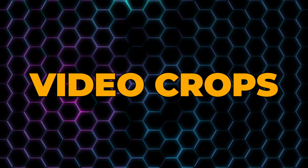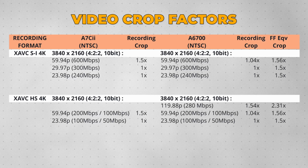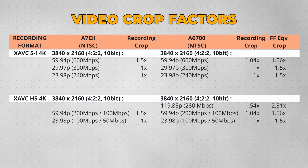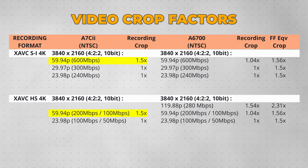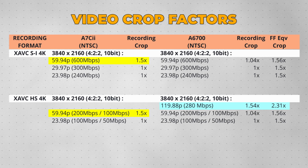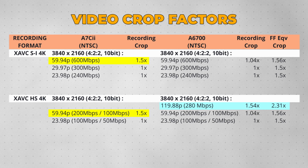Crop factors in different video modes. Here is a table of crop factors that you may use for your lens selections, but I find the only crop factors you will need to worry about are the 1.5x crop in the A7C II while filming in the APS-C mode and the 1.5x crop in the A6700 while shooting in 120 frames per second.